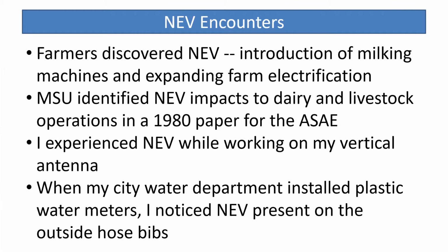So that, as well as the watering cups, this is old style farming. This is stuff that happened in the 30s and 40s when they first started discovering this. And Michigan State was, of course, right on top of this, and they identified some of this stray voltage business. I have a 1980 paper written for the American Society of Agricultural Engineers, is what ASAE is about. And they spent quite a bit of time investigating it back even in 1980.